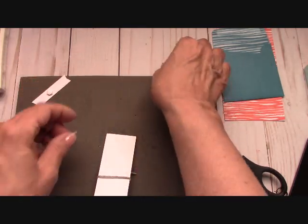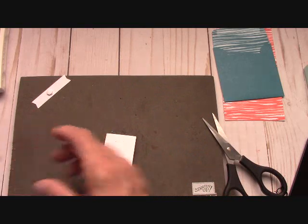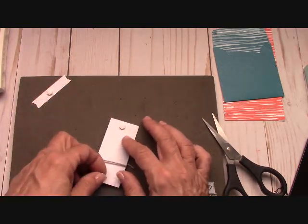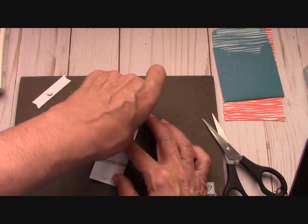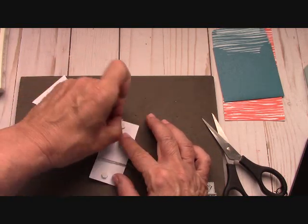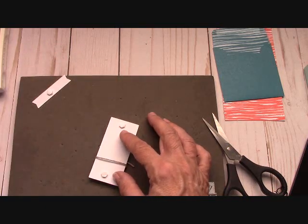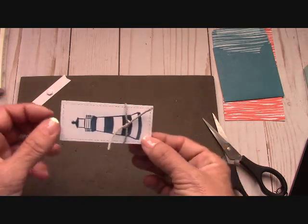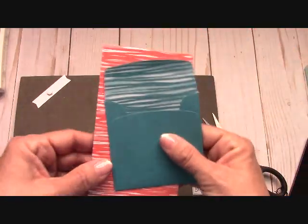Our lighthouse now will get 2 mini dimensionals, one on the top and one on the bottom, just like that. If you want to sit down and just play on an afternoon or a cold morning, because we're coming into spring, so it's going to get pretty in the afternoon. But if you just want to sit and play, oh, I just love these kits.